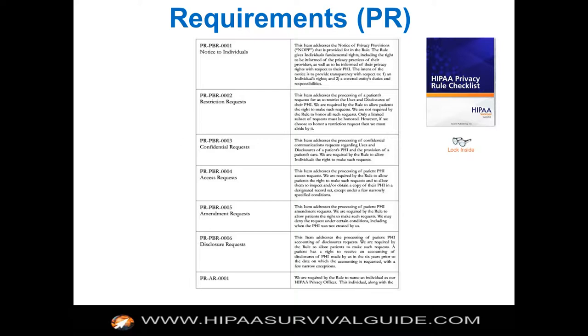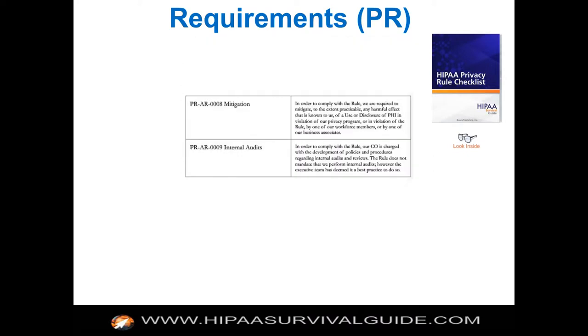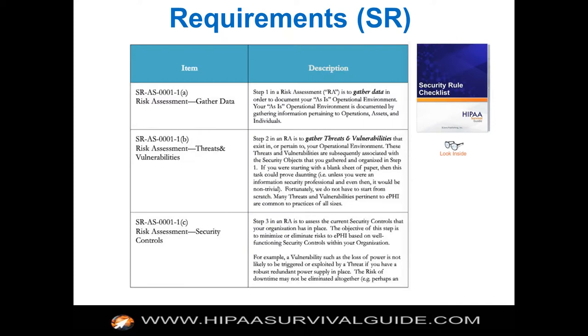You can push back a little bit on the format, but most of the time, PDF will probably work. And then you have some requirements that we call privacy rule administrative rights, and training, sanctions, documentation policy, how you manage complaints and all that. These privacy rule checklist items map to the 81 requirements. We're going to draw a map so you can see that visually in the not too distant future, and provide it to you as part of your subscription plan. Any questions on that?